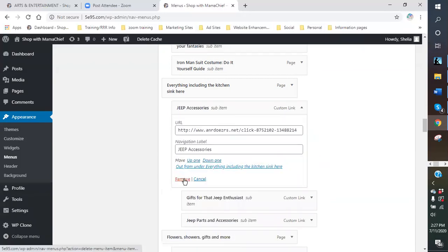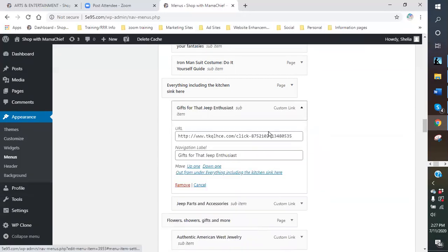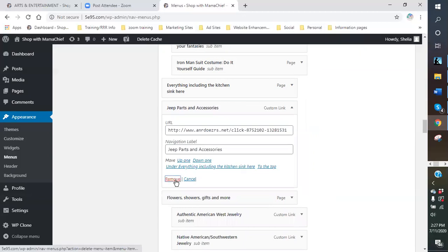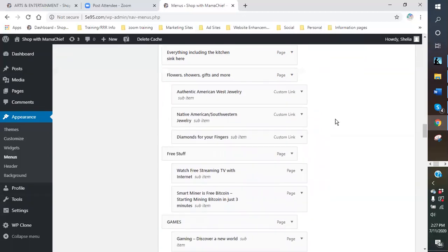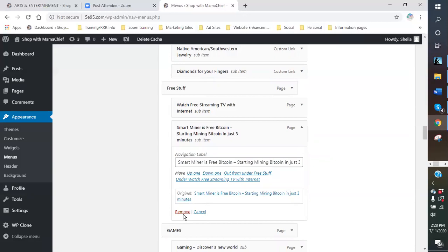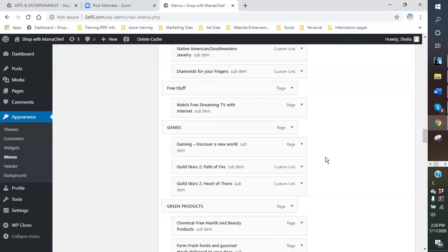And then don't forget, after you remove things, you need to go back and save your menu. All right, so we can leave that free stuff. See, here's Smart Miner again. I already have Smart Miner, so let's remove it from here. I don't need two of them if I'm looking for space and quantity. We're going to leave it.